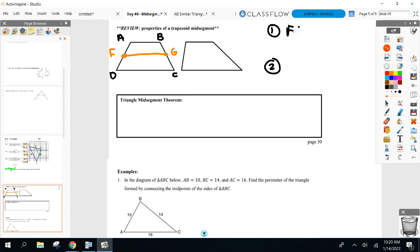Okay, so FG, the mid-segment, if you remember, was equal to half the 2 bases added up. AB and DC, correct. The mid-segment was equal to half the bases added up. Anybody remember the other one? Go ahead, time to show off. What else did we remember about FG? Scott, got something? Romeo? FG is parallel to AB and DC. The mid-segment was parallel to the other 2 sides.